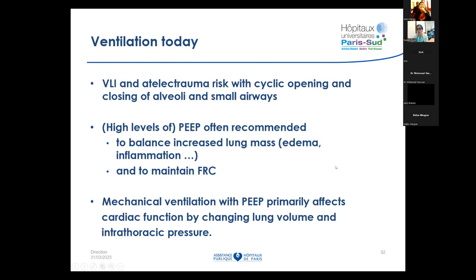And when we're ventilating today, many of us, or at least what's happening, is that we are exposing our babies to a ventilator-linked injury and atelectasis trauma with our cyclic opening and closing of the lung. And sometimes, especially in consolidated lungs and ARDS, we're recommended to increase higher levels of PEEP, even in RDS, to have some lung recruitment and to establish a functional residual capacity. And mechanical ventilation with PEEP primarily affects the cardiac function by changing the lung volumes then and intrathoracic pressure.